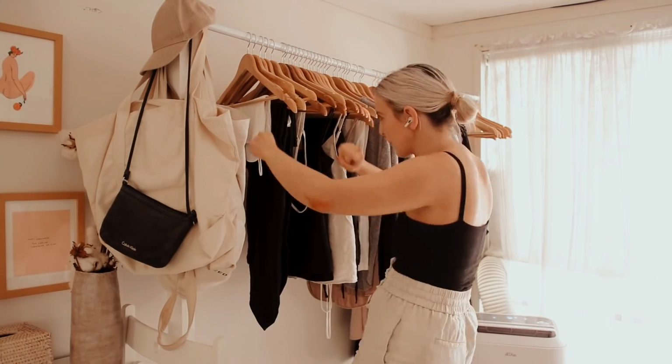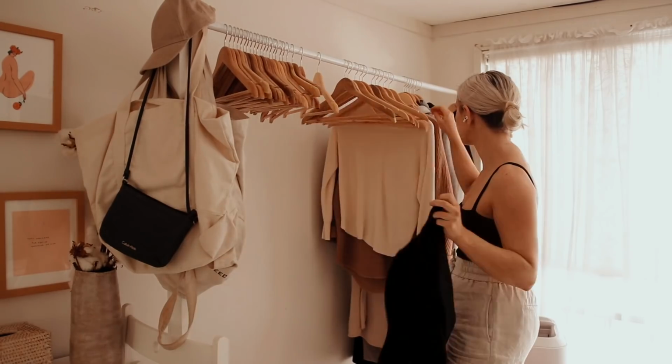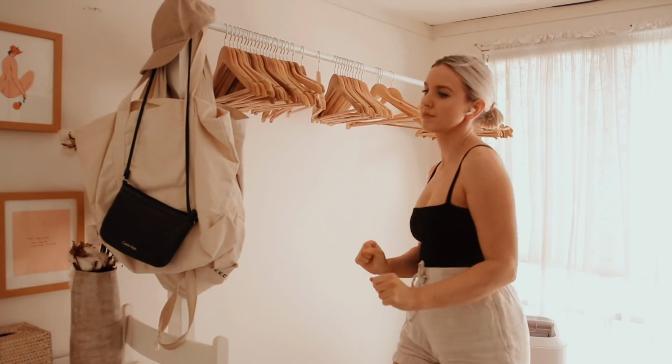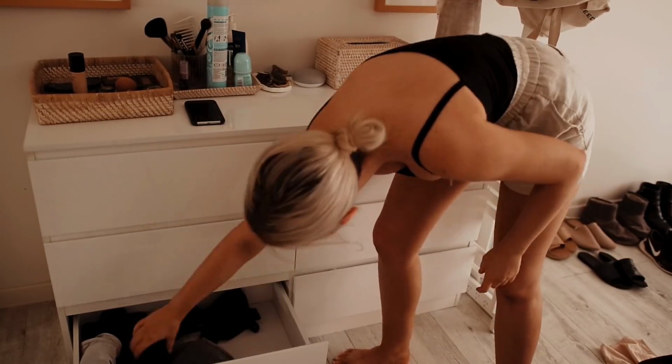Then finally, I organized my wardrobe. This is actually where I would start if you're new to decluttering because I find that it's quite easy, although everyone is different. This year, I don't feel like I've purchased too much that I don't love, but there are definitely a few things that I wanted to let go of.